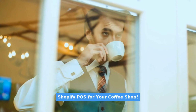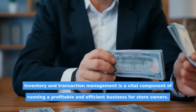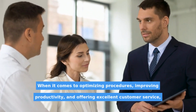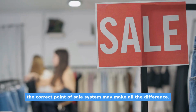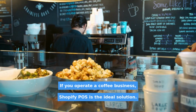Shopify POS for your coffee shop. Inventory and transaction management is a vital component of running a profitable and efficient business for store owners. When it comes to optimizing procedures, improving productivity, and offering excellent customer service, the correct point of sale system may make all the difference. If you operate a coffee business, Shopify POS is the ideal solution.